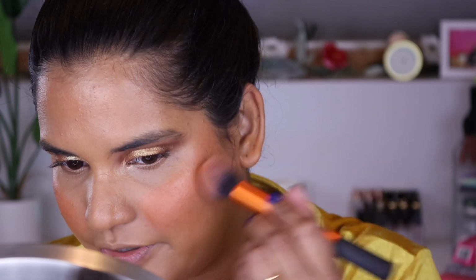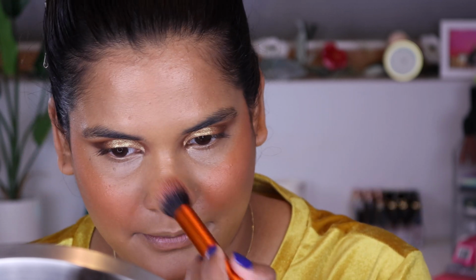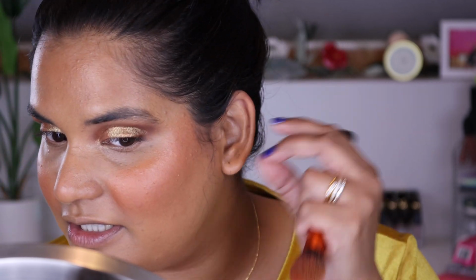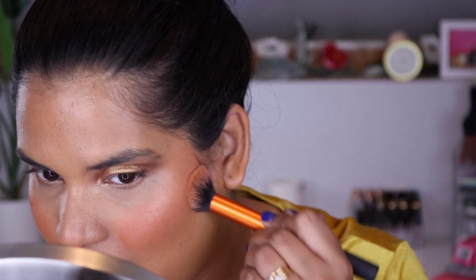Oh God, I love this blush. Bronzer. I love this blush. Are you kidding me? I was not a Glossier girl, let me tell you. Just going to put some on my nose. But I'm so glad I tried out the blush. I really hope they make more of the Cloud Paints. It actually makes me sad that they don't have more shades. Oh my God. But it is what it is.